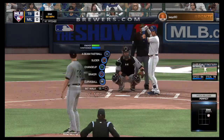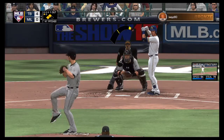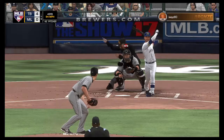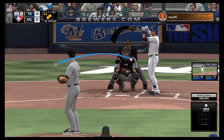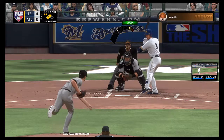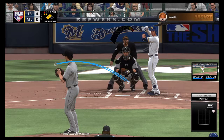And they go right after him on the inside corner for strike 1. And Dan, that's a pretty good example of why he's such a great pitcher. Yeah, stuff. Stuff is obviously the important key to being dominant on the mound, but it doesn't mean a whole lot if you don't have outstanding control to go along with it. But he does, and he really spotted that pitch.